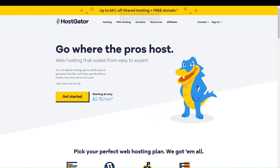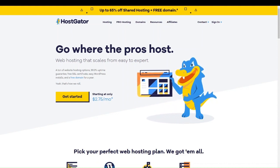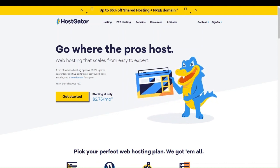So one of the types of hosting I mentioned was shared hosting. Shared hosting is a really popular method of hosting, and it's especially good for people who are building out their websites for the first time. Shared hosting basically allows multiple websites to use a single server. So you don't know who or what websites you're sharing the resources of a server with.